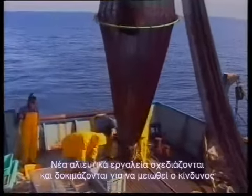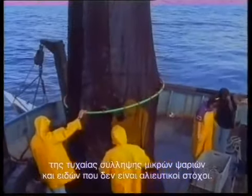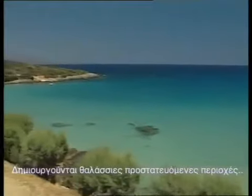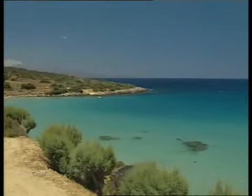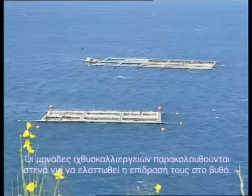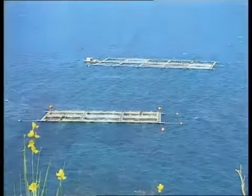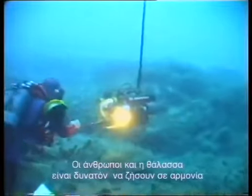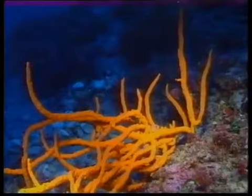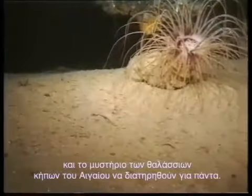New fishing gear is being designed and tested to try to reduce the bycatch of undersized fish and untargeted species. Marine protected areas are being created. Fish farms are being monitored closely to decrease their impacts on the sea bottom. It is possible for humans and the sea to live in harmony, so that the diversity, beauty, and mystery of the sea gardens of the Aegean will be preserved forever.